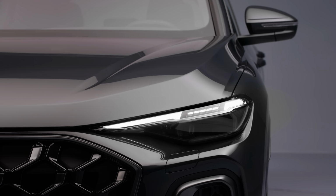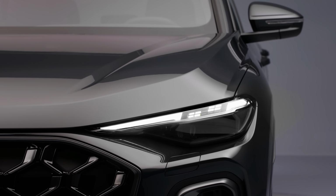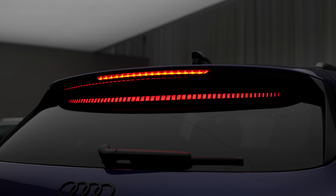You can choose from 8 different light signatures, which give you some fancy patterns on the front and also at the rear. And on the SQ5, there's an interesting brake light setup as well. Those rear lights can also show warning symbols to alert drivers behind you if something dangerous is happening up ahead.